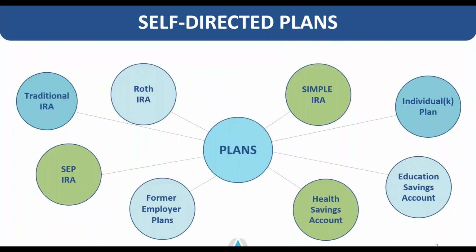There's a number of different types of plans that can be self-directed. Most people are familiar with your traditional and Roth IRAs. They have an annual contribution limit about $7,000 or $8,000 right now. And as long as you're generating earned income, you can add money each year to those account types and continue to build and continue to invest and let the earnings build within the accounts. There's also SEP and simple IRAs and solo 401ks or individual K plans for small business owners with only a few or no W-2 wage earners or employees in that business.